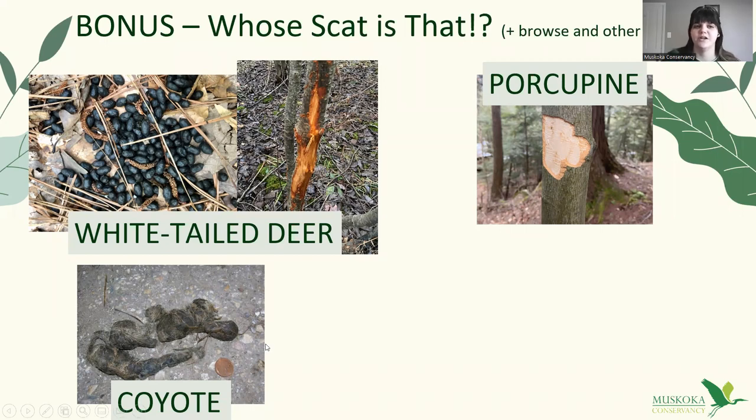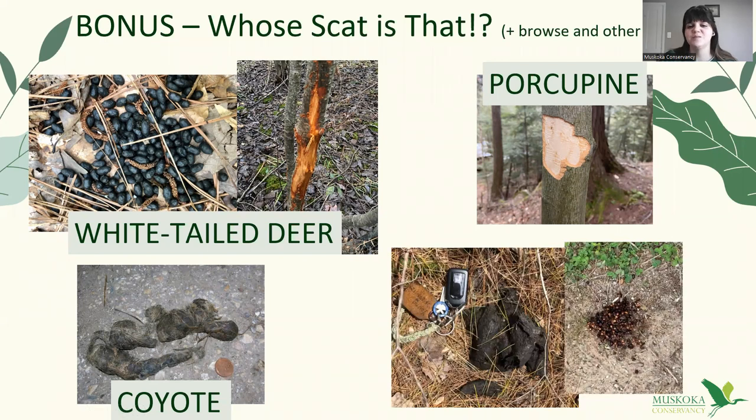So that's much handier. Our last picture we've got here is an individual that is an omnivore, because as you can see in the right photo, we have evidence of berries and fruit that's being eaten. And then in the left picture, it's more meat and hair and things like that. Okay, we got some guesses. Bear. Yeah, you guys got it. So this is black bear scat.